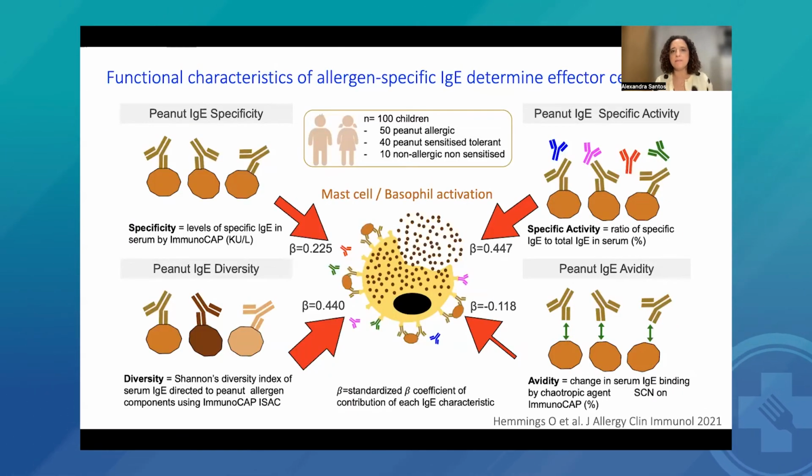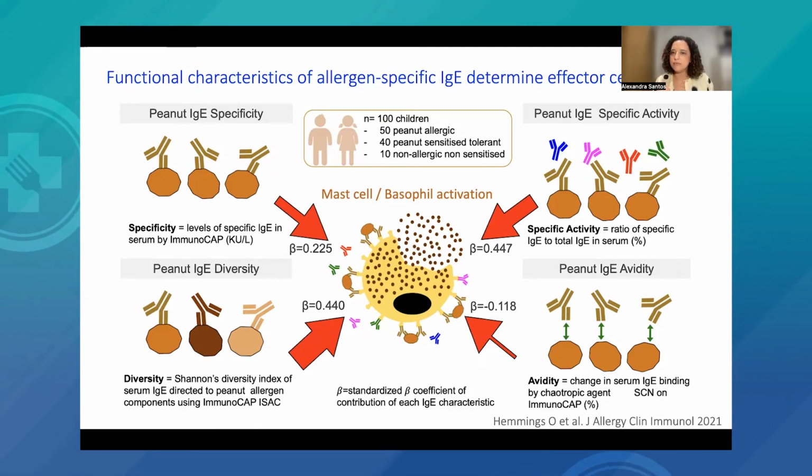So this is a summary of the work from Ollie Hemmings that I just described. And so he was able to see that all these parameters of IgE contribute to the number of mast cells and basophils that are going to react to the allergen. And we have related this number to the likelihood of having an allergic reaction and also with severity of allergic reactions.